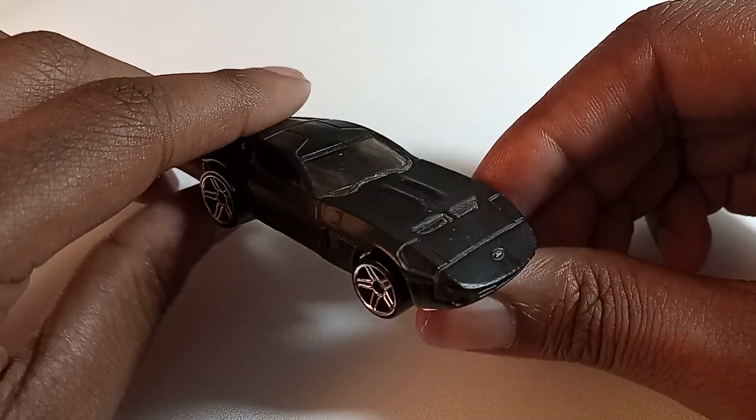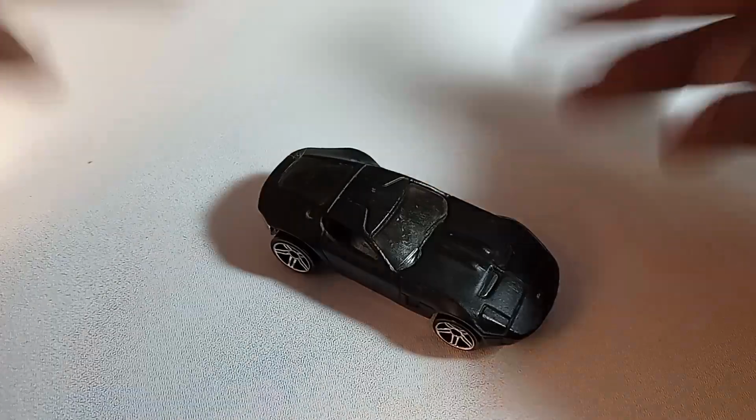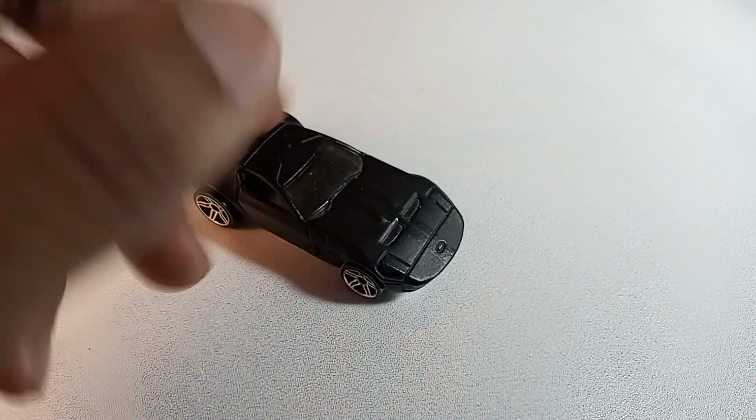I can't recommend it. Either way, I think that'll wrap it up for my review of the Hot Wheels Ford Shelby GR-1 concept, first introduced in 2006 as a mainline.